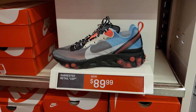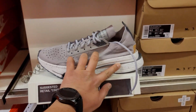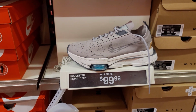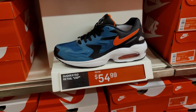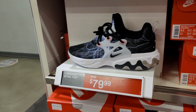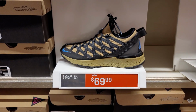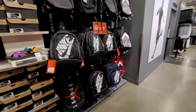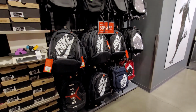Air Max 90 right here. They got some Element 87s. Up Tempo 95. Dang, these did not sell very well, I guess, because we've seen these everywhere now. Dang, the Zoom types with the crazy cushioning in the back. Drop type premiums. Air Max 2 lights. Couple of Prestos. Better colorway in my opinion. I know some of you guys in the East are a big fan of these. The React Element ACGs. The backpacks all 30% off. And then you get an extra 30% off when you use the coupon.